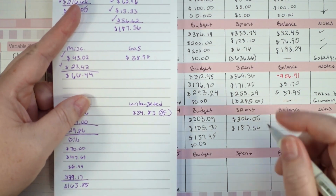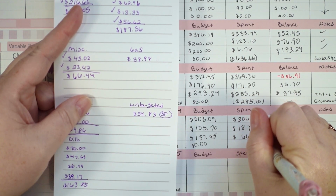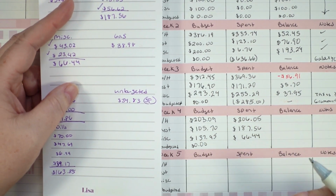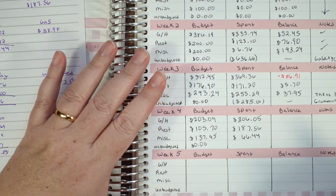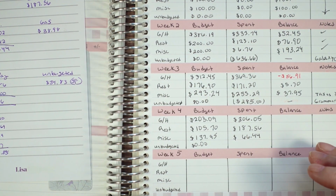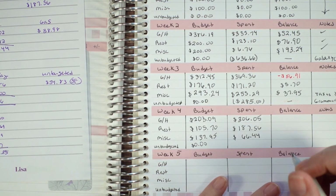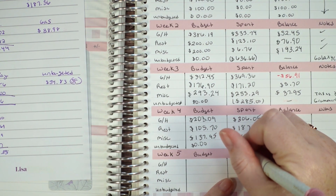Miscellaneous. This is the other thing that I'm tracking here. And that was $66.44. And I'm very proud of that, that I was really refraining from random spending and just being completely thoughtful on what we were spending our money on. So that was important. We had zero unbudgeted for the week.